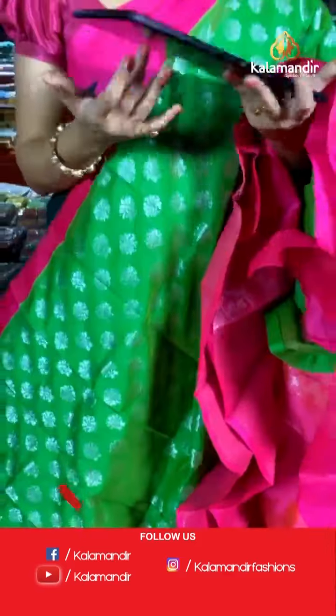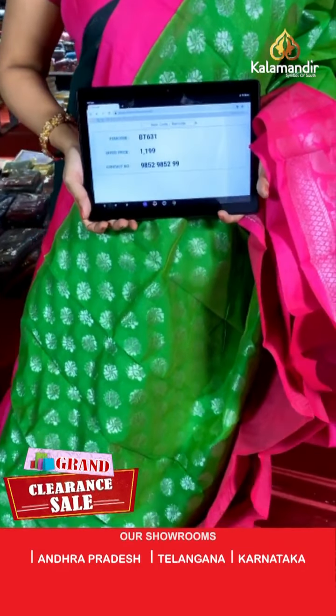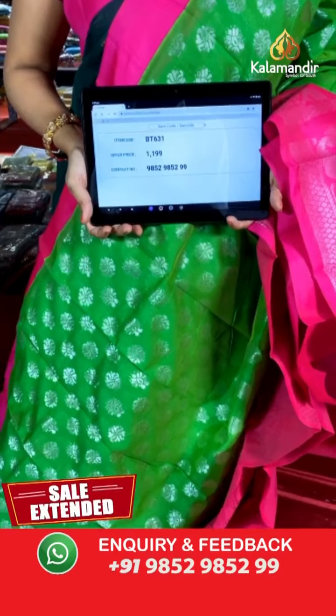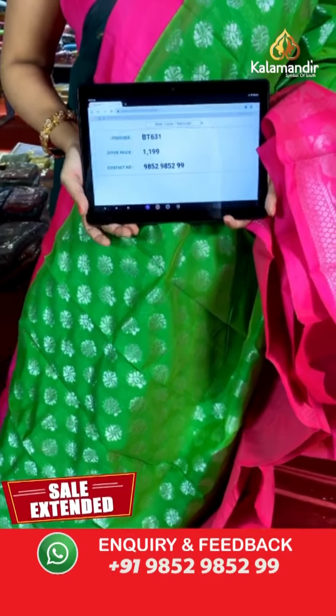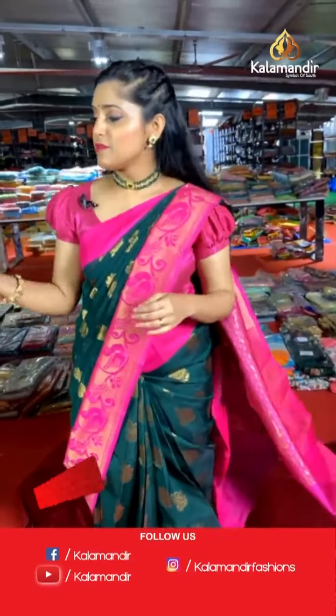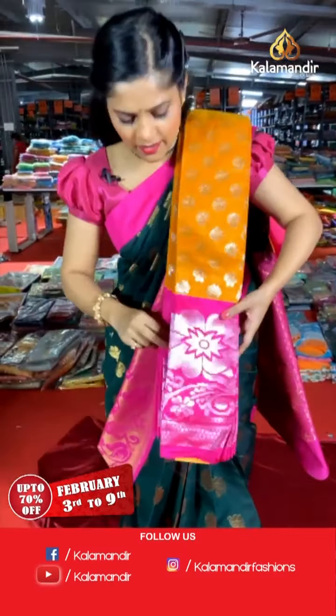Let's have a look at the pricing details. Saree code is BT631 and offer price 1199 rupees. To place an order, please take a screenshot and send it to our WhatsApp number 9852985299. So let's move ahead and see the next color combination in the same floral design saree.